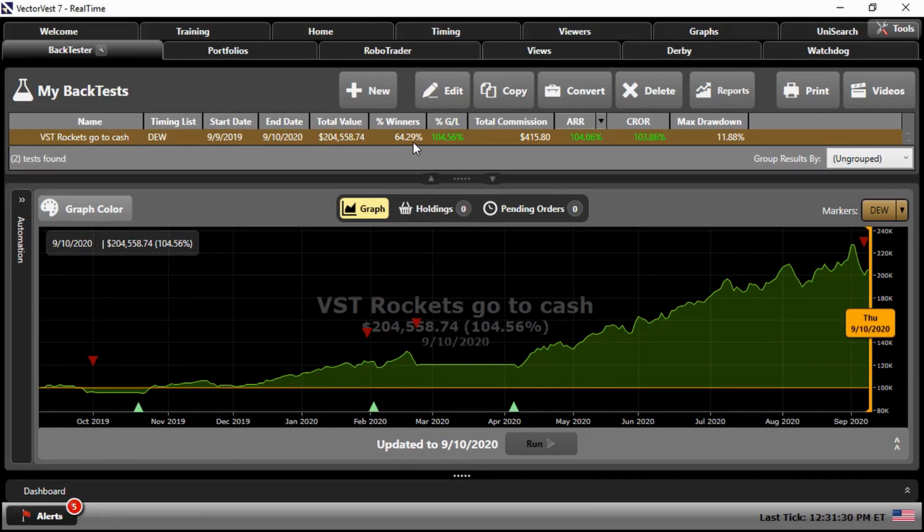64% winning trades, 104% gain overall. For this test, I let the system charge me a $4.95 commission for each trade. And again, we had a very similar max drawdown of 11.88%. On our graph below, we have the equity curve for the portfolio performance over the backtest period. When we're analyzing the performance of any backtest, one of the things we're always looking for is a system that hits consistently higher highs over time. But you might have noticed also in that equity curve, there are a couple flat lines when the portfolio went back to cash because of a DEW down signal.